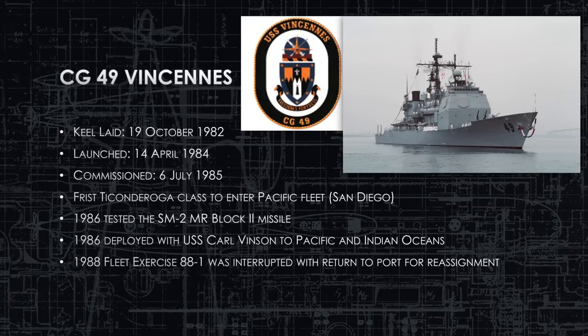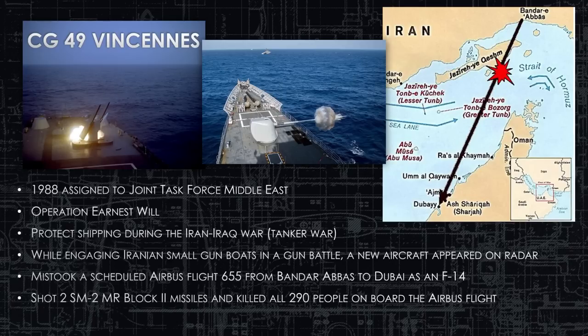In 1988, Fleet Exercise 88-1 was interrupted with a return to port for reassignment. What's going on? They were in the middle of their fleet exercise. They're told, come home now. And that's because in 1988, they were assigned to a joint task force for the Middle East, Operation Earnest Will.